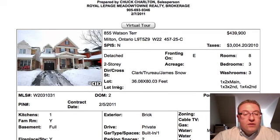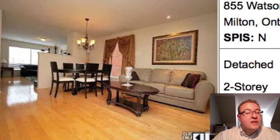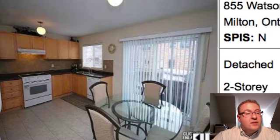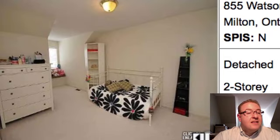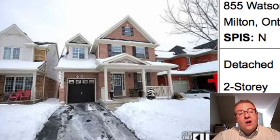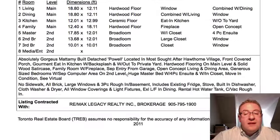Watson Terrace, $439.9, and so now we've got 1,820 square feet and hardwood. I mean, right now, what I'm seeing so far is not beating anything previous to it. So this one isn't blowing me away very much either. Watson's a great street. I'm just not seeing a lot here that would make me want to pay $439 or recommend a client to it.